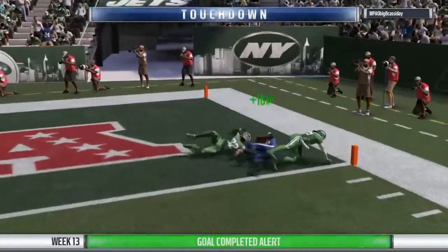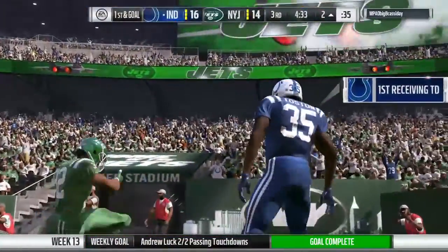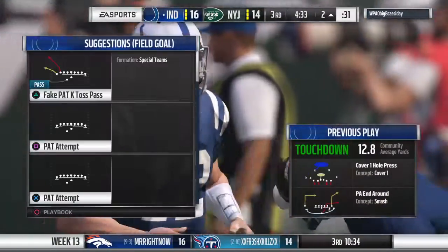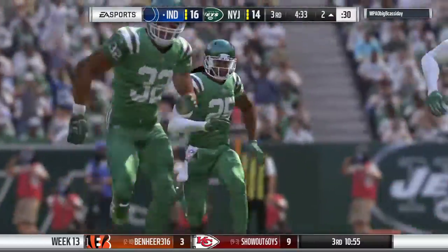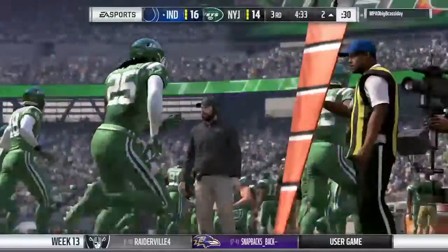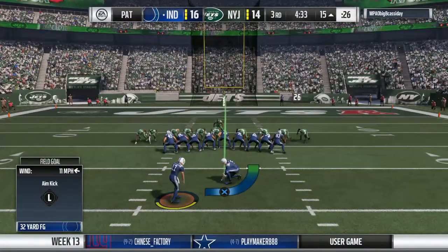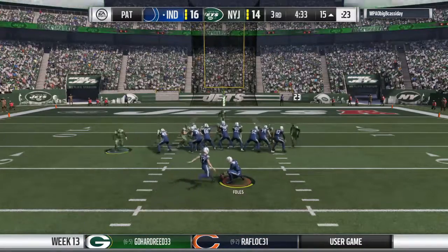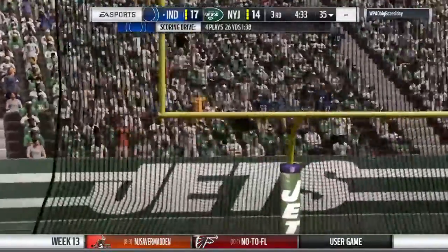And he takes this one in for a Colts touchdown. A great play there. His first touchdown on the year. And the Colts are once again going to retake the lead. Now the extra point. It's good, and they'll take a 17-14 lead.